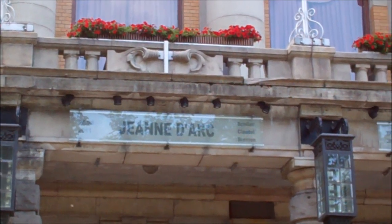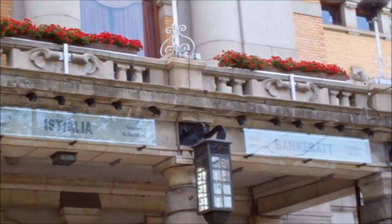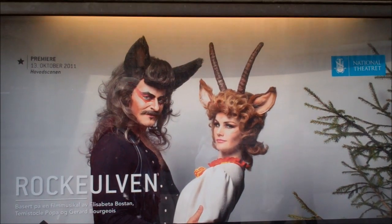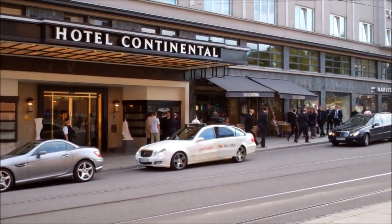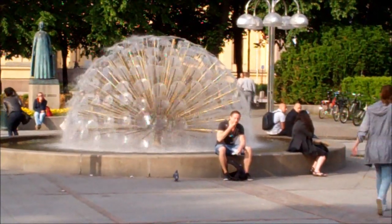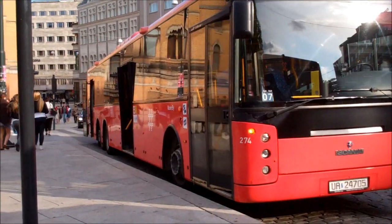These are plays that I guess are playing now. Plays in October. This one is playing now. Probably a good hotel to stay at. I got three Mercedes parked out front there. This is not our bus, but that's how these buses look coming up here.